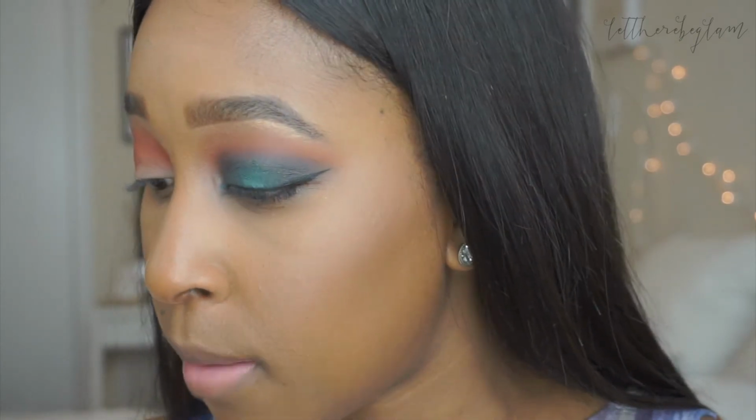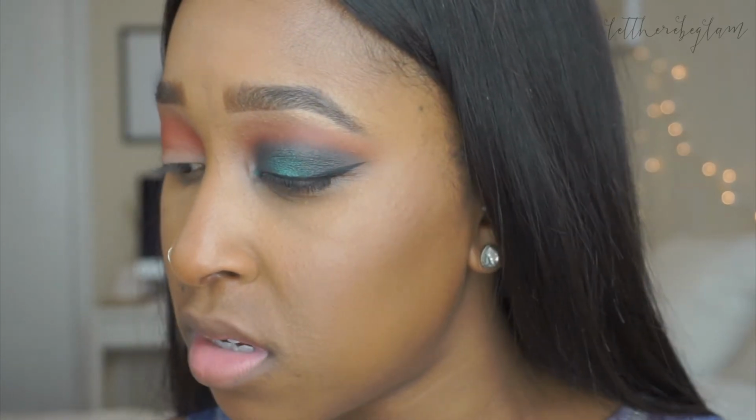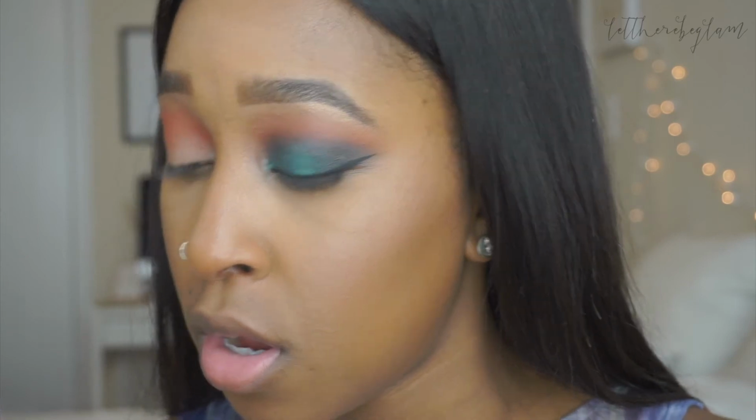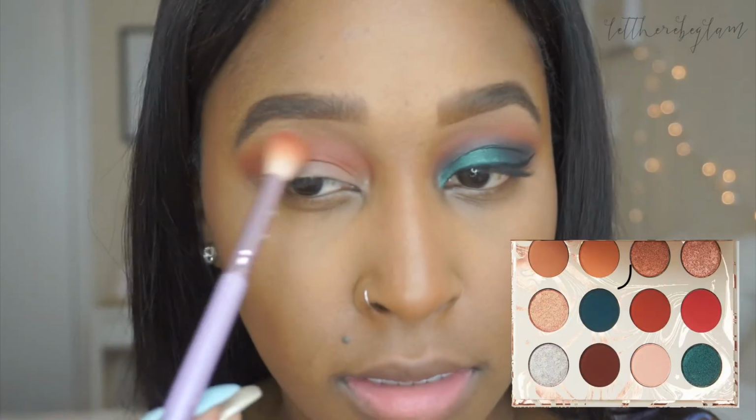Alright, with no leftover product on this brush, I'm going to take the shade Stardust and just lightly tap into that to soften up the edges.